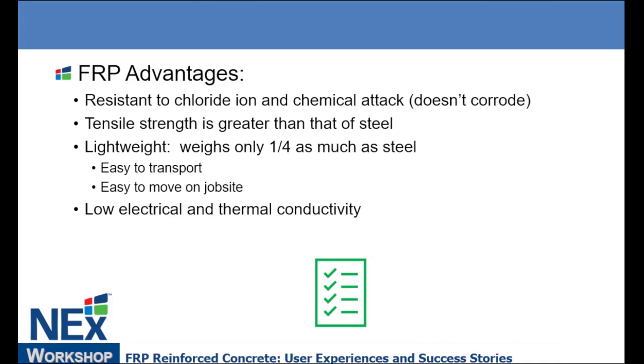It's difficult to design around, it's difficult to fix once it starts, and there's an entire industry out there of people selling admixtures and products and epoxy coating, you name it, to guard against corrosion. Stainless steel bar, galvanized bar, all sorts of things are done and lots of money is spent to guard against corrosion. With FRP, the problem's off the table. Don't need to worry about it. So that's a big one for FRP.